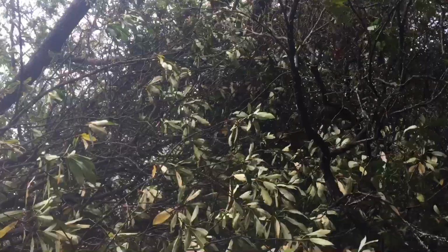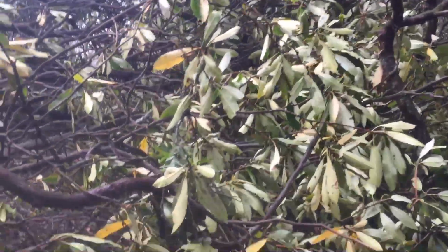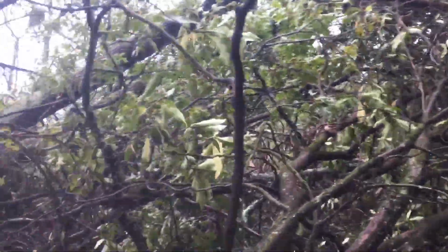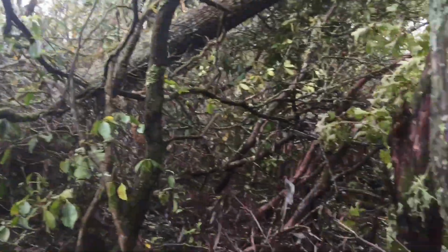Son of a gun. There's a trail through here. This big old rhododendron's blown down. Let's see if I can go on this side of it. And there's trees all over here. They're blown down. Oh, hardwood on that side is blown down. Goodness gracious. I don't know how to get around this yet.